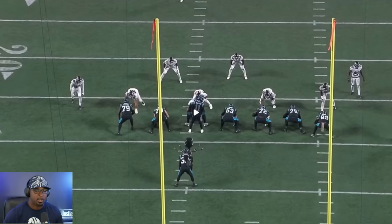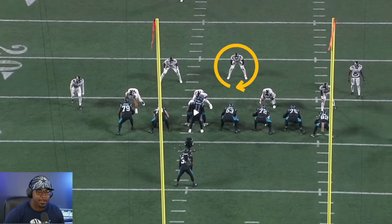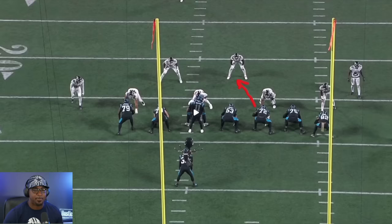So this is a play right here that really shows that this guy has that grit and determination. You love to see situations like this from this type of player because you're going to have number 72.